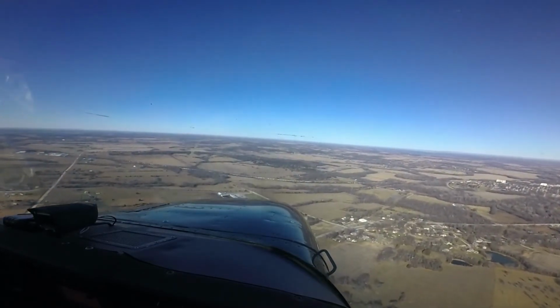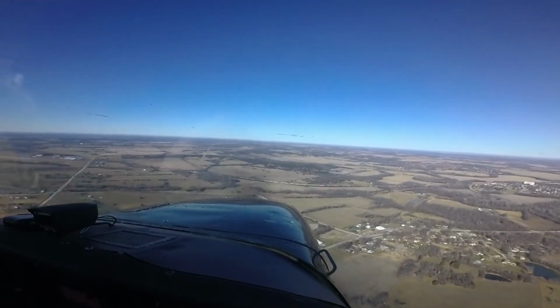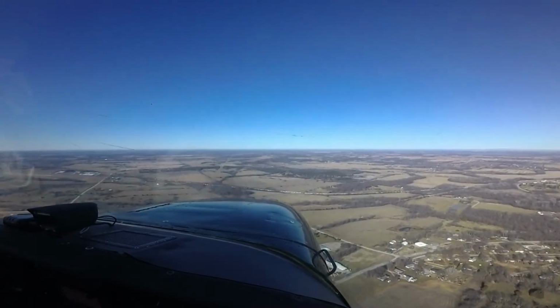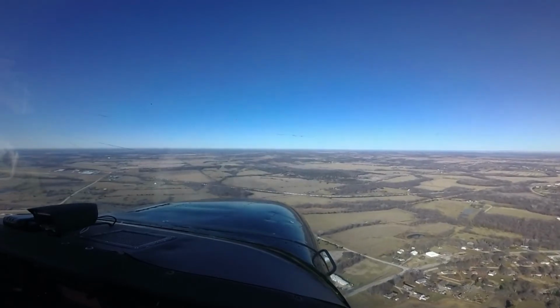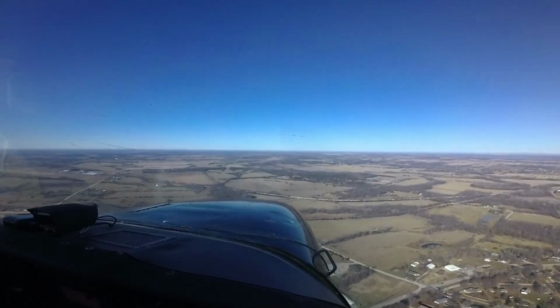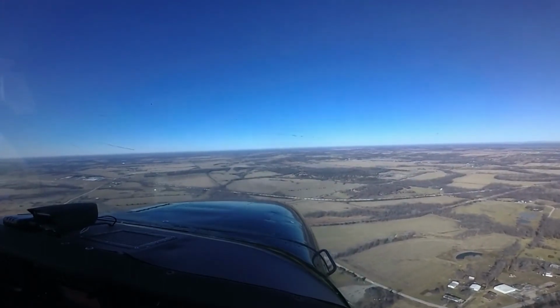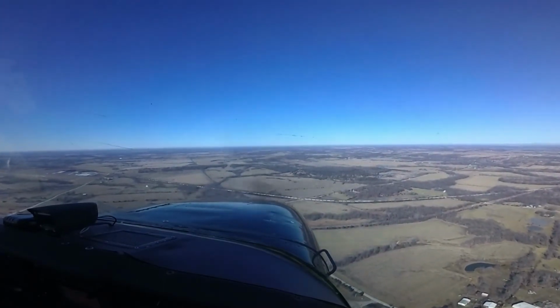I say don't forget your before landing checklist. Yes: undercarriage, mixture, power, right switches, seatbelts. El Dorado traffic, Skyhawk 165 is turning downwind for runway 22, touch and go, El Dorado.